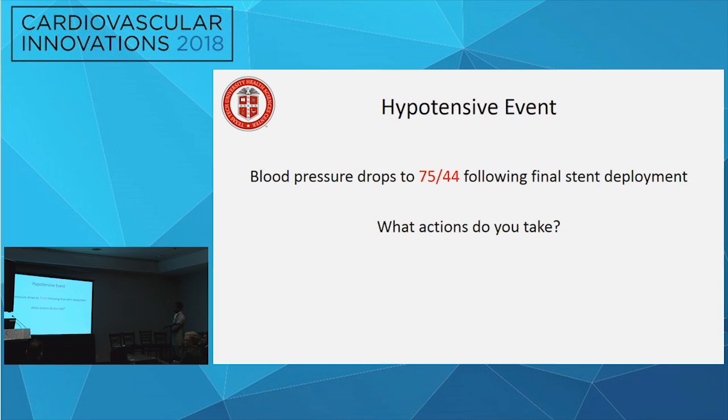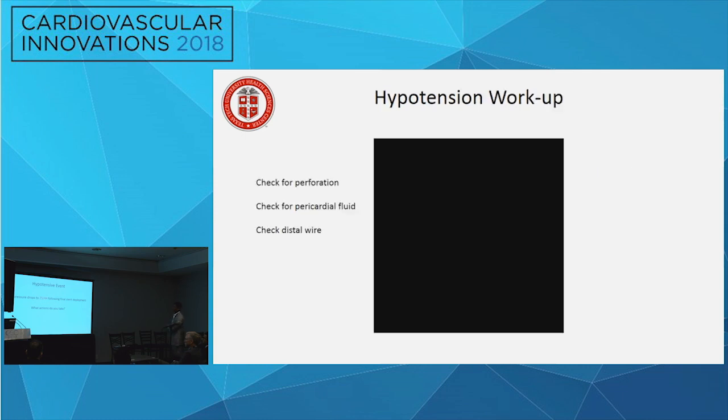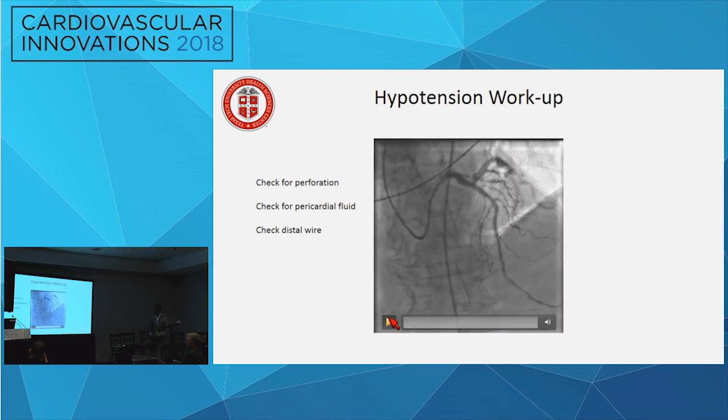So then all of a sudden we had a drop in the blood pressure following the 3rd stent, 75 over 44. So in the essence of time, I won't ask everybody to reply here, but what actions do you take is really kind of what hits you next. So our first thought was, well, you're using a Viper wire in CSI. It's pretty sharp. Maybe we had a distal wire perforation. Maybe there was some complication of the procedure itself. So we took a shot, we pulled the wire back slightly, but we didn't want to lose complete position. We saw no distal wire perforation, we saw no collection of fluid around the heart, and we saw no distal bleed. We did stay on longer than this, but no distal bleed.